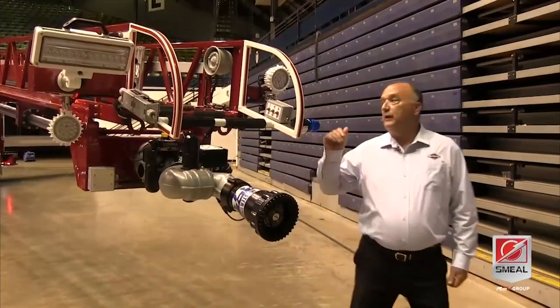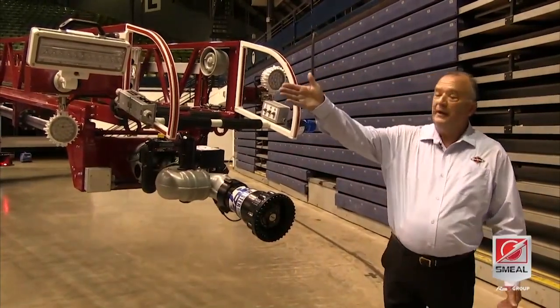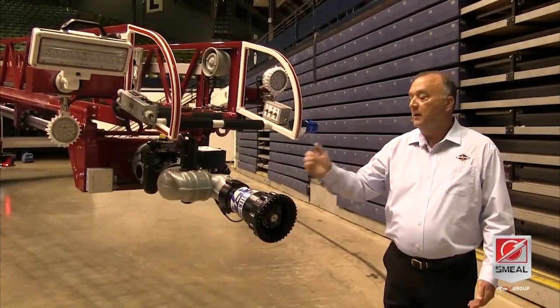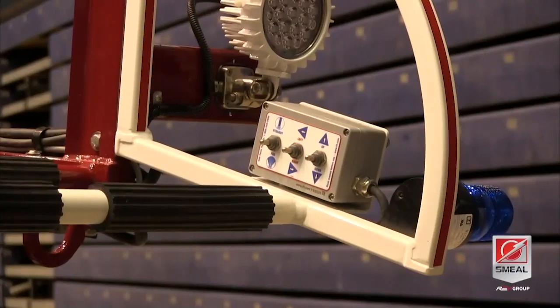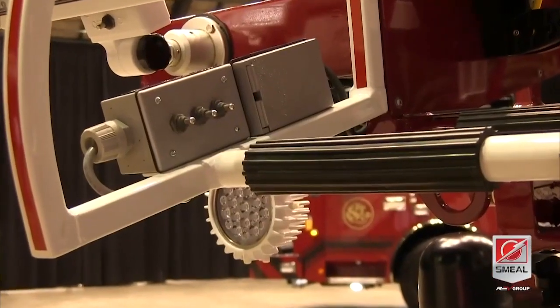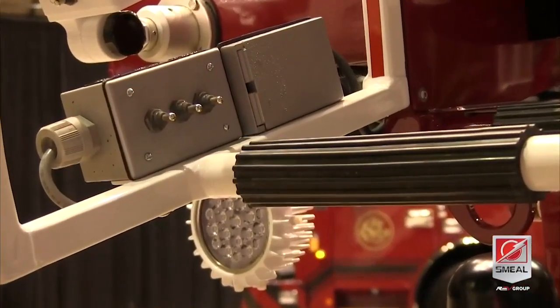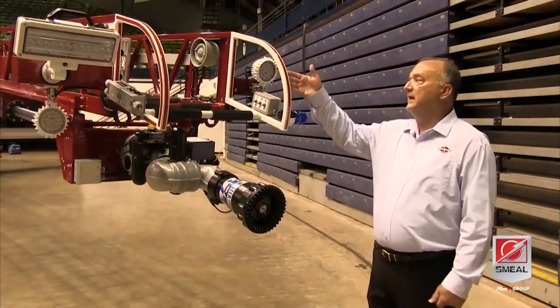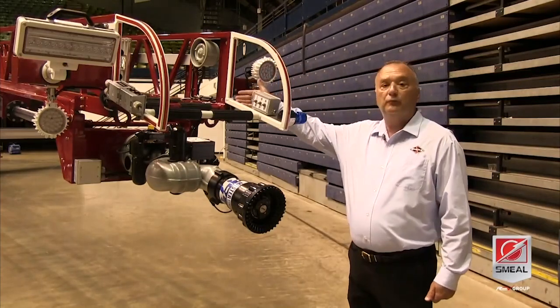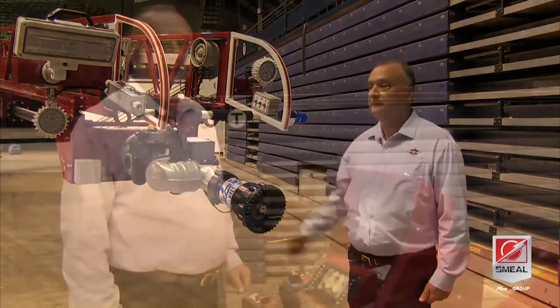On the tip, you'll notice that we have our FRC 12 volt and 240 volt lighting system, our TFT Monsoon ladder nozzle. We also have our nozzle controls, creeper controls, and a 110 volt outlet located here. One of the things unique to the Smeal aerial design is our bolt-on egress. If damaged, it is easily removable and replaced by 8 bolts.